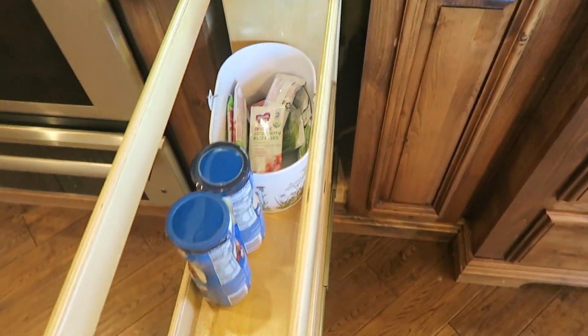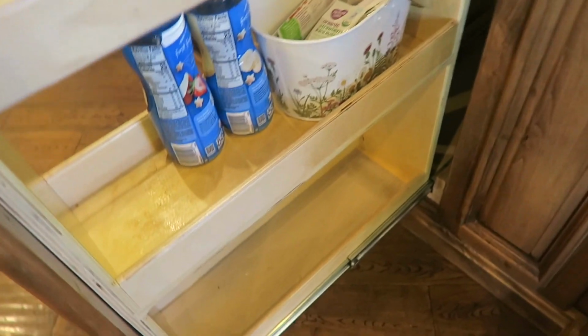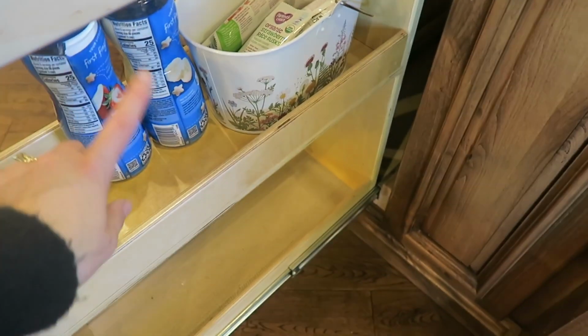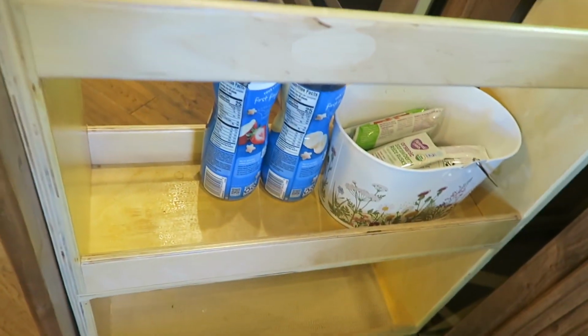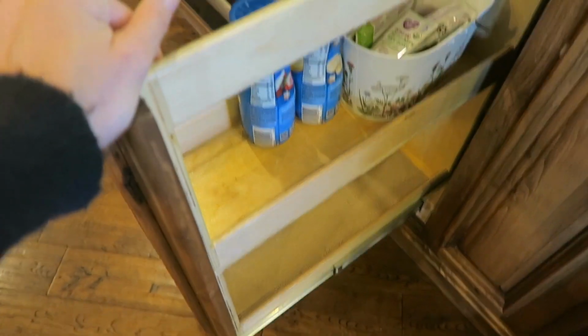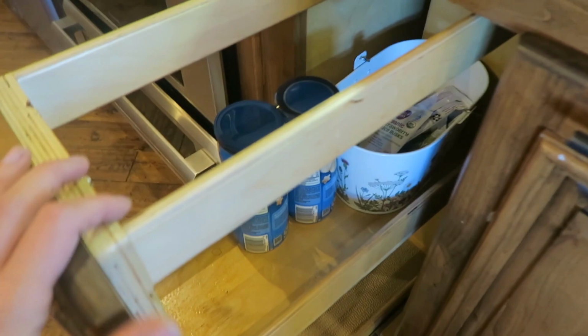Then we have these two cabinets that actually pull out right here. This one is pretty empty right now, but this is where I was storing all of our baby snacks. So puffs and yogurt melts and jars of baby food, but it's pretty empty right now because my son is 13 months old and he pretty much just eats table food now, but this was a great little spot for when he was a baby and we had it filled with baby food.